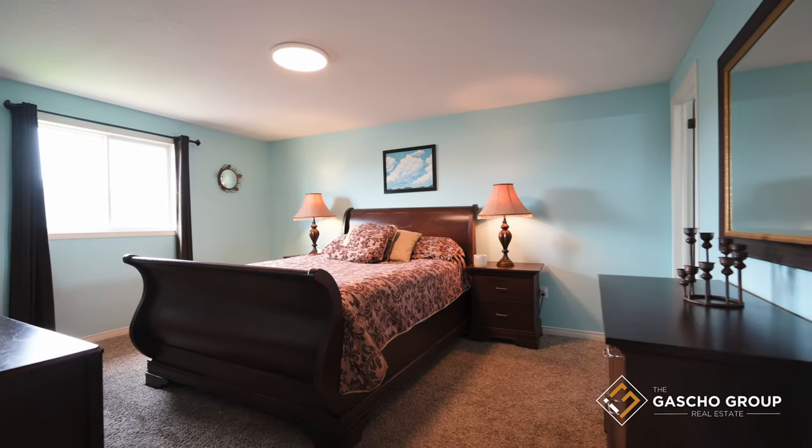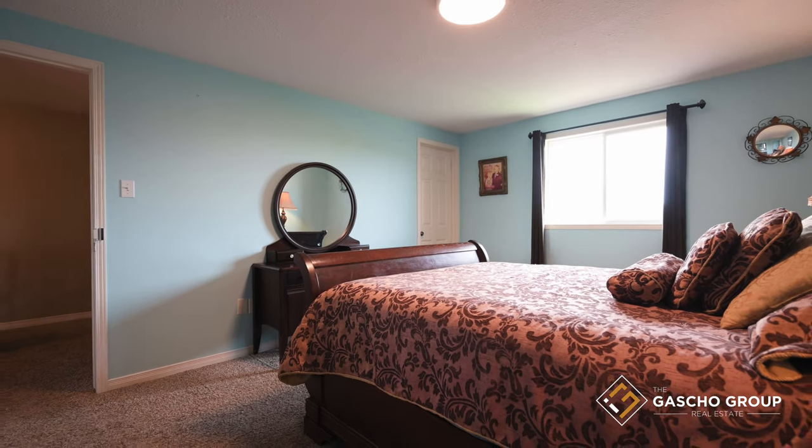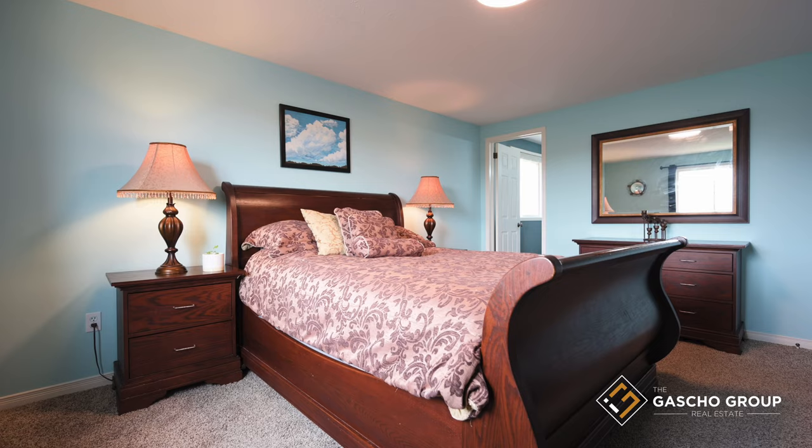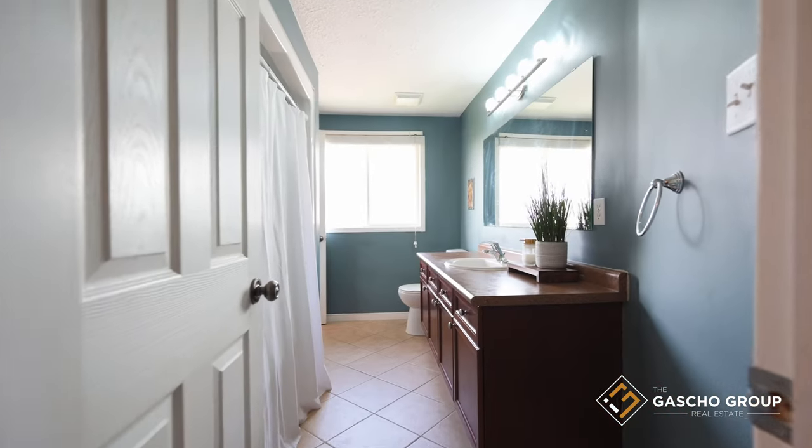Venture upstairs to discover a large primary bedroom featuring a spacious walk-in closet providing ample storage space. Two additional bedrooms and a four-piece bathroom are accompanied by laundry facilities on this floor.